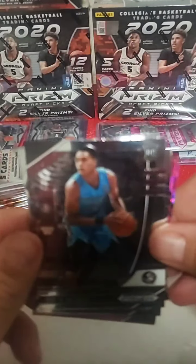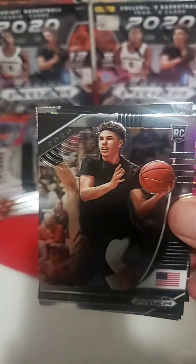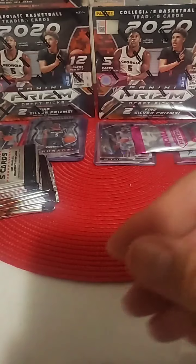All right, here we go. Vassell. Devin Vassell, San Antonio. LaMelo Ball for Charlotte and Michael. That's a regular one, right? Mm-hmm. Pink Robert Woodward. Pink James Wiseman. And Crusade LaMelo Ball. So that was a loaded pack. Two Mellos. A pink Wiseman. Michael, nice hit.